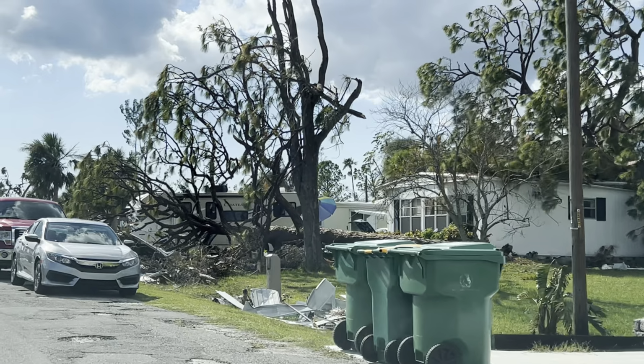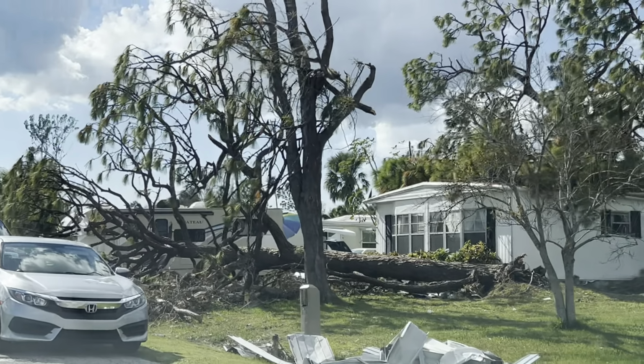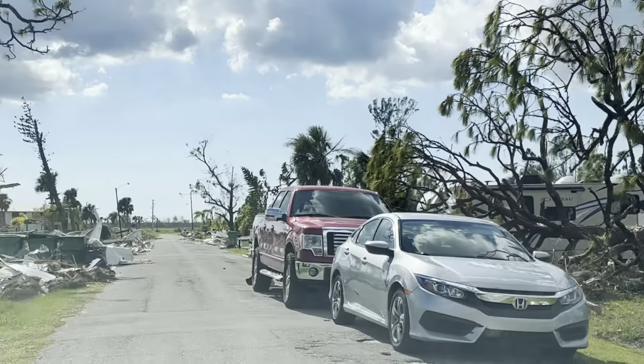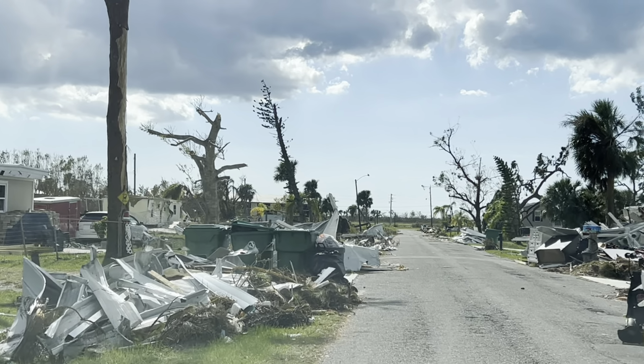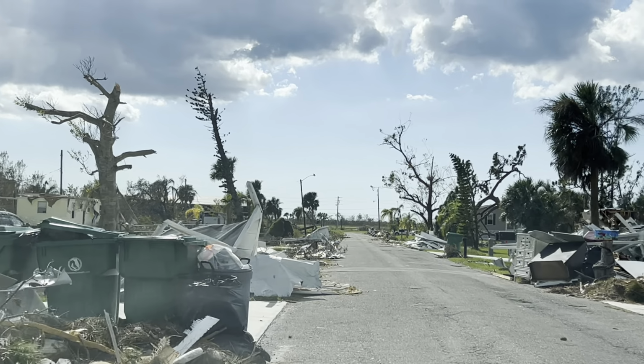This is definitely the worst destruction I've seen so far. There's literally a pine tree on top of that mobile home. Mm-hmm. This is definitely the worst destruction I've seen so far. It's unmatched by anything we've seen in Fort Myers. Yeah.